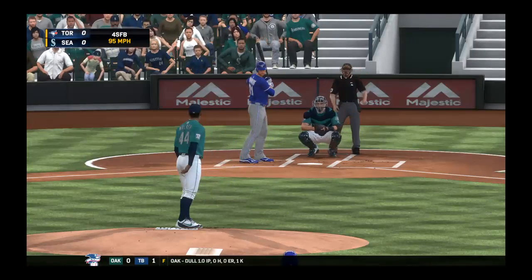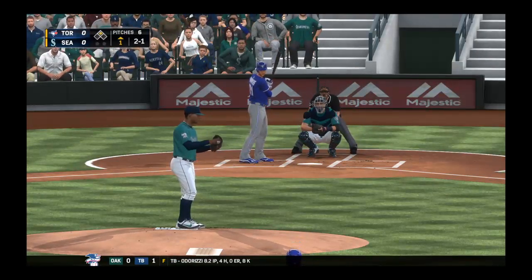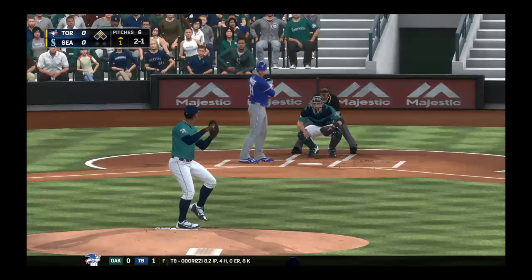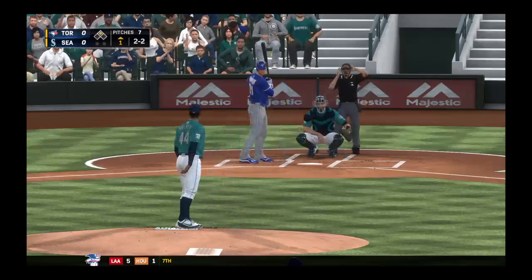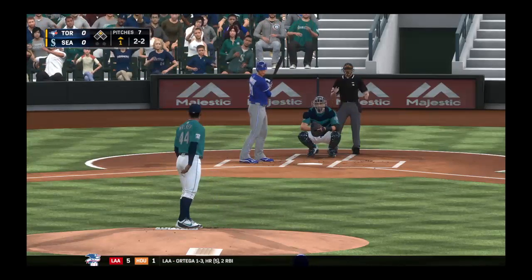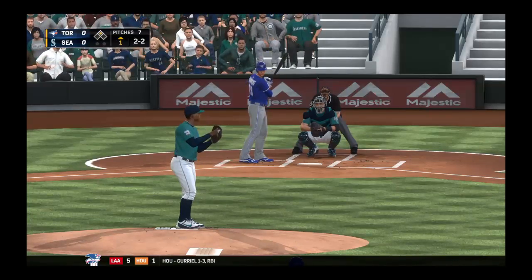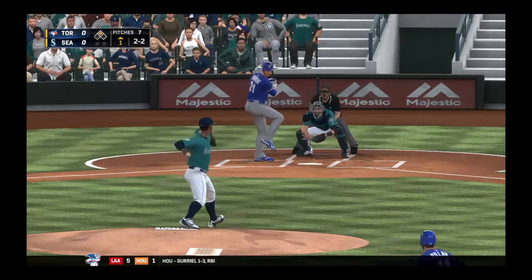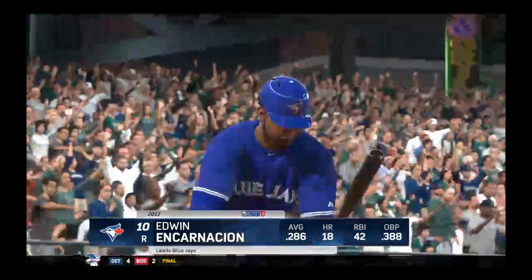And this ball runs away for ball two. 2-1. He's set, and the 2-1 pitch. And that's swung on and fouled straight back. Well, he fouls off that fastball right there, and you wonder, does he love his fastball enough to come back with it 3 times in a row? Swing and a miss on the fastball, and that's the first out.